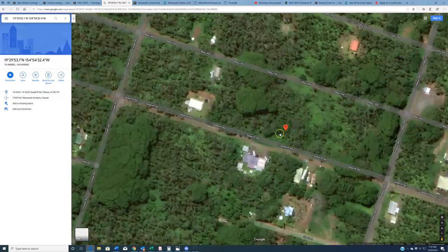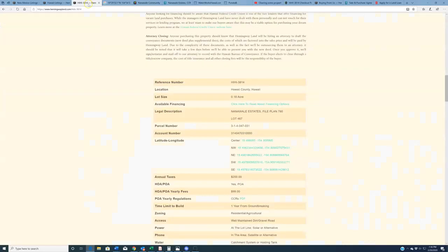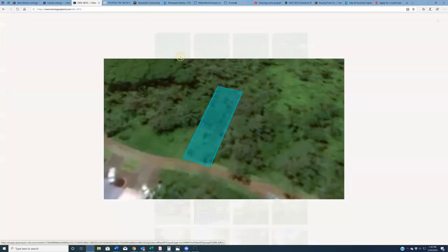So this lot sits right here off of Seadrift Road, just northwest of Hapua Road. And if we go to map view, you're going to see the plat overlay. It'll show you where this lot is exactly. The plat overlay is a little bit off, hence a road going over the property. But if you want to get a better sense of this, you can come back to our listing page, go down here to the gallery, and you'll be able to see our Google Earth overlay.